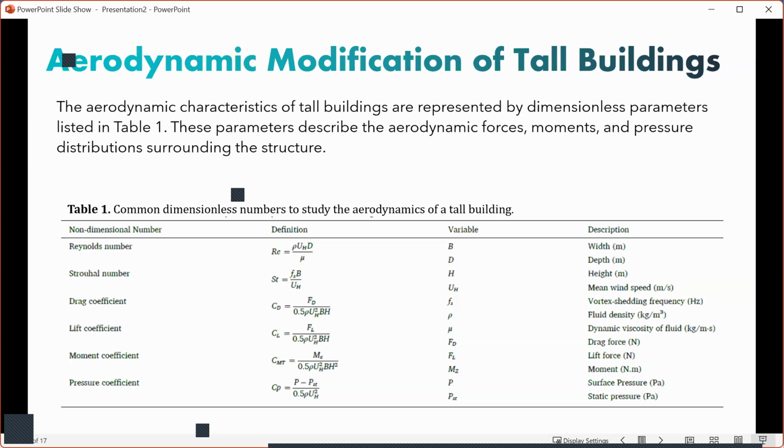Okay, aerodynamic modification of tall buildings. The aerodynamic characteristics of tall buildings are represented by dimensionless parameters listed in this table. These parameters describe the aerodynamic forces, moments, and pressure distributions surrounding the structure.